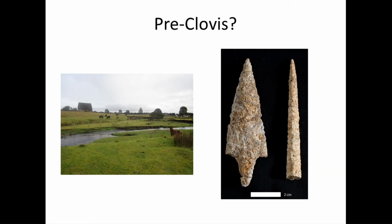There have been excavations of deeper layers suggesting humans were here at Monteverde possibly as early as 19,000 years ago. But again, remember the older the dating, the harder it is to confirm. But the consensus now is that this is a pre-Clovis site, that not only were human beings in the Americas before the people who made the Clovis Points, but human beings were in the Americas as far south as southern Chile, about as far south as you can get, before the people who made the Clovis Points.